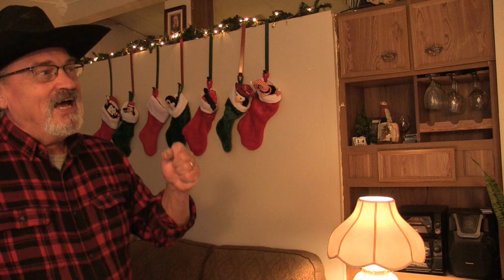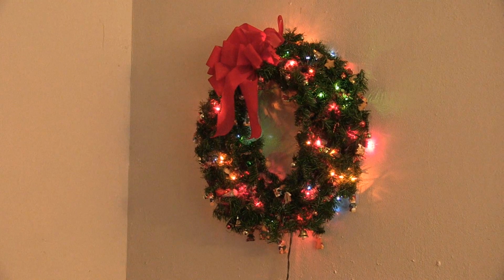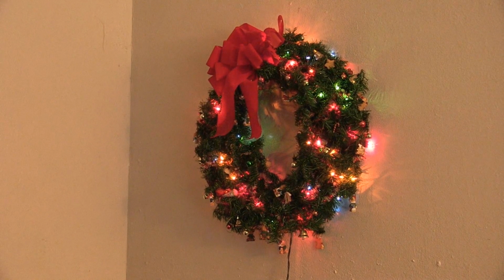But anyway, I was able to stuff the stockings with mainly Dollar Tree items, and also usable Big Lots is another place I like to shop. And of course, this wreath over here, $9, Goodwill. I love shopping Goodwill, especially around Christmas season. I've got a huge collection of wreaths. They're growing everywhere. Let me show you some more.